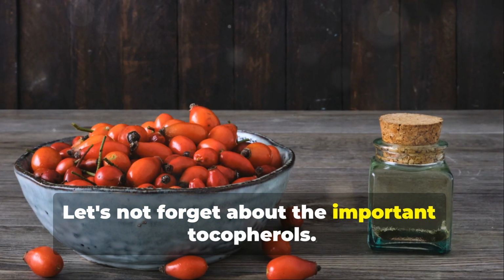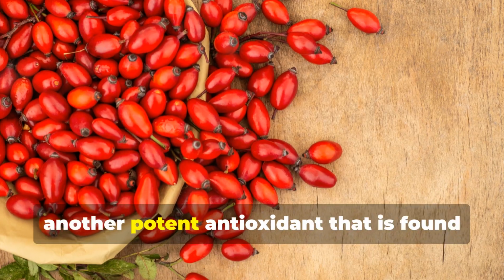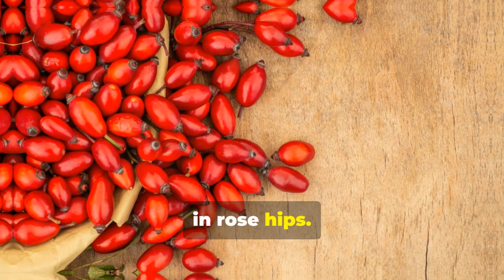Let's not forget about the important tocopherols. These are various beneficial forms of vitamin E, another potent antioxidant that is found in rose hips.